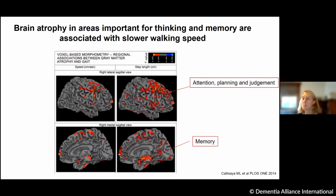So what about the brain? Could the brain actually have an impact on mobility and physical functioning as well? We do know that the areas of the brain for motor and sensory function are important for mobility. But this is some work I did back in 2014. And really interestingly, areas of the brain that are important for thinking and memory, so attention, planning, and judgment in this frontal area, but also in the hippocampal area, which is important for memory, were associated with slower walking speed. So even these changes in the brain might be impacting on people's mobility and physical function.